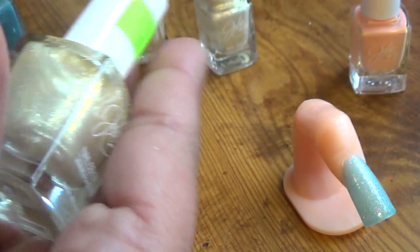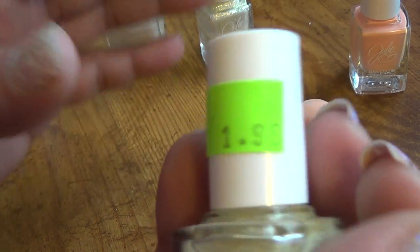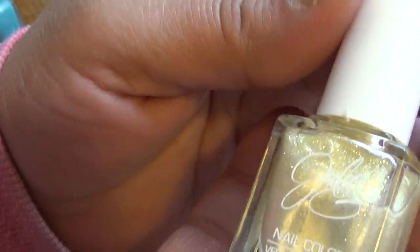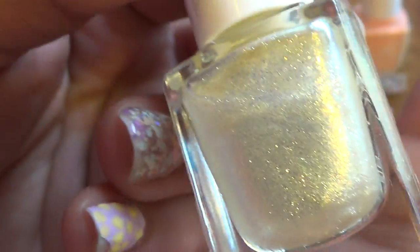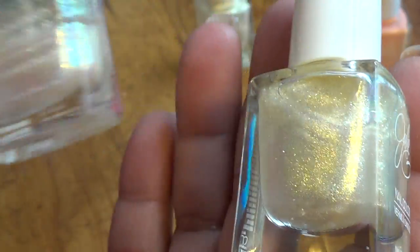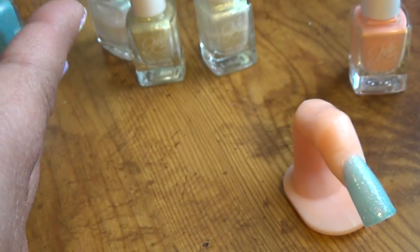And then I have this one, and these are normally $3.99, so I found this one for $1.99. I'm going to take this off, too, because I hate having these stickers on there. Hers is called My Private Palace, and this is just a gorgeous, beautiful top effects type of polish. You put it on white, or you could just put it over your nail and have a gold shimmer. I love this polish. This is the best polish, either one of these. Gorgeous. So I bought another one, even though I have them.